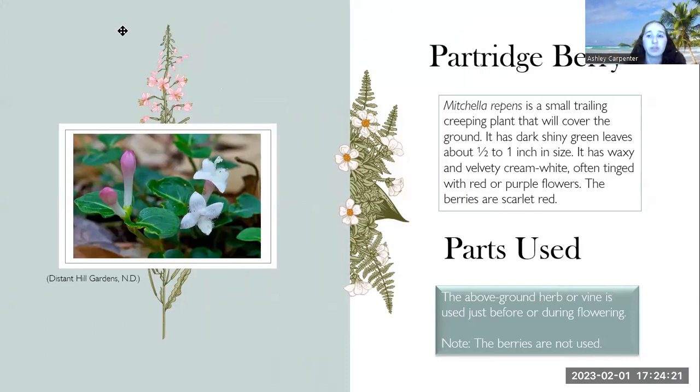It has dark, shiny green leaves that are about a half inch to 1 inch in size. It has waxy, velvety flowers that are cream white in color, but they can have tinges of red or purple. You can see some of it here, and you can see some here. The part used for medicinal use is the above ground herb, but not the berries.